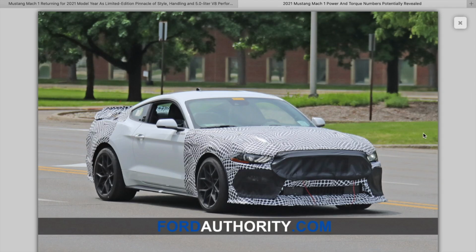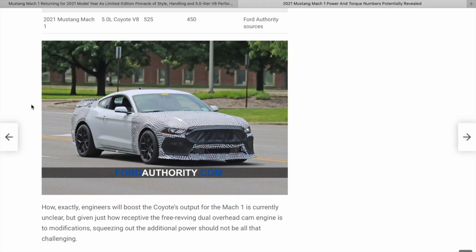This is way more power. It's track capable, and if they put the auto instead of that 6-speed with the gear ratios that are too long, I like this. I'm down with this for sure. Let me know what you think in the comment section.